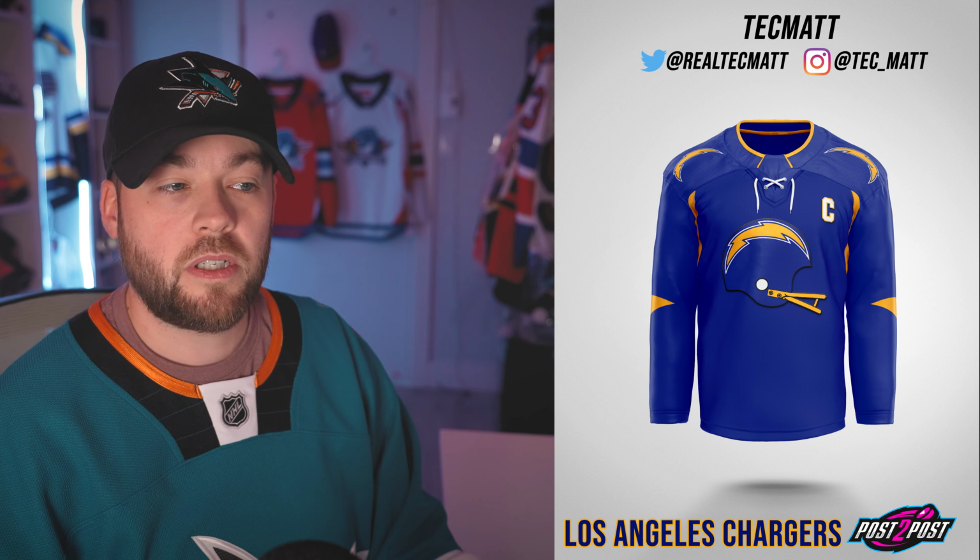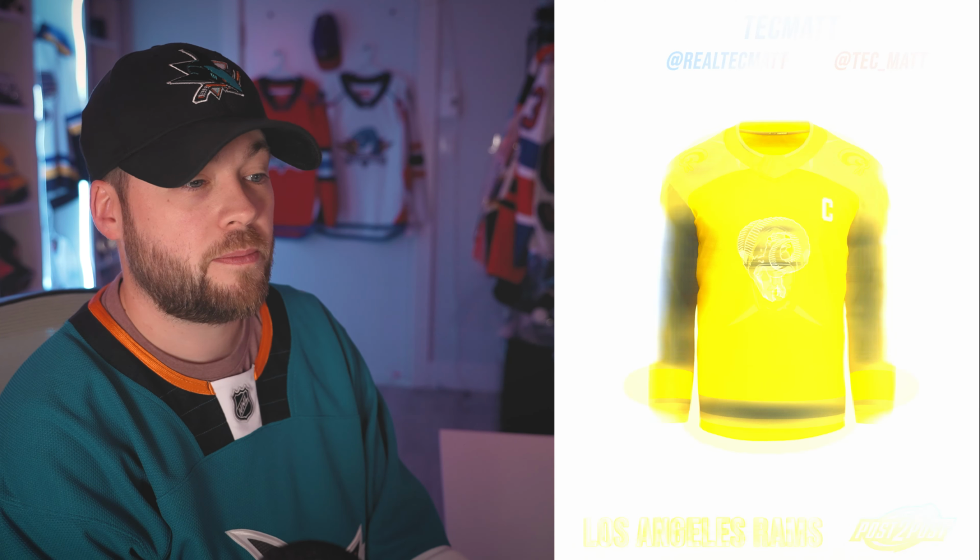But it's okay. I like the shoulders a lot. The neck is excellent, and I like that little kind of sharpness in the arm as well. Could maybe use a little bit more down below, and I would remove the yellow from here. Los Angeles Rams. Yes, honestly, I don't know if I'd change anything about this. The yellow looks good, and the amount of blue looks good as well. Nashville Predators should take some lessons from this jersey, I think.